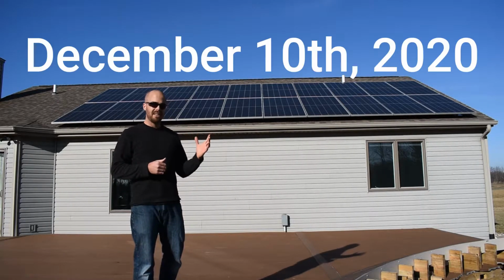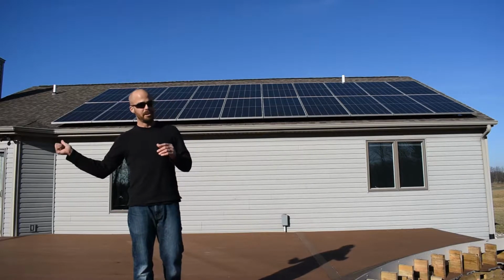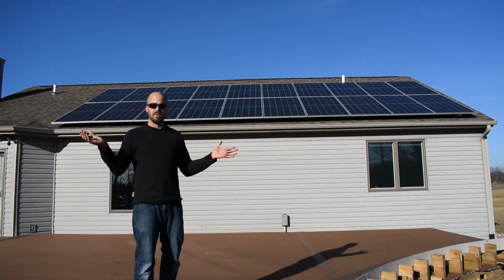Today's December 10th, and the last thing to do is the power company has to come out here and switch out the meter to a net meter, so it can run both ways, from the grid and to the grid, and then turn the system on, and hopefully everything works like it's supposed to.